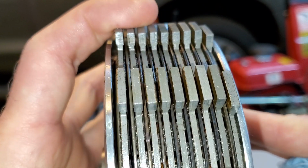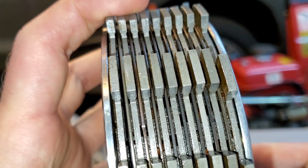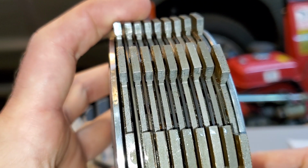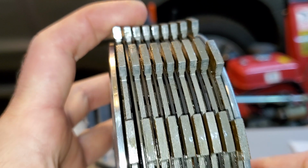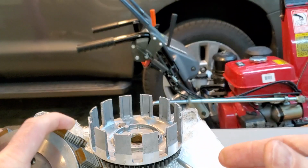This is the reason you see there are holes between. That's for the fluid to flow in and out, and for the clutch packs, the clutches on the transmission, to either engage or disengage based on that.